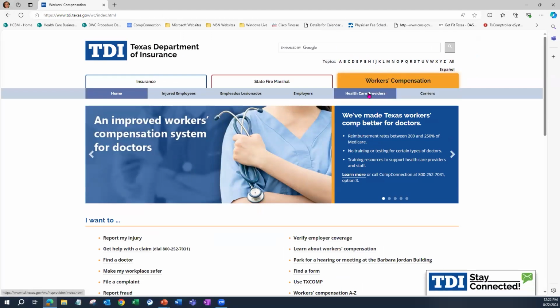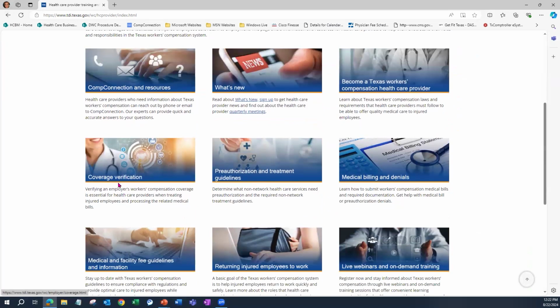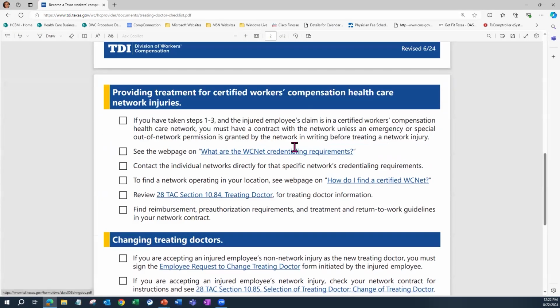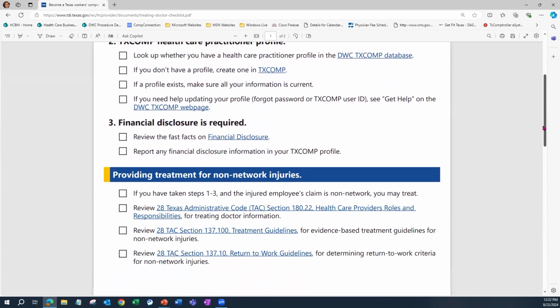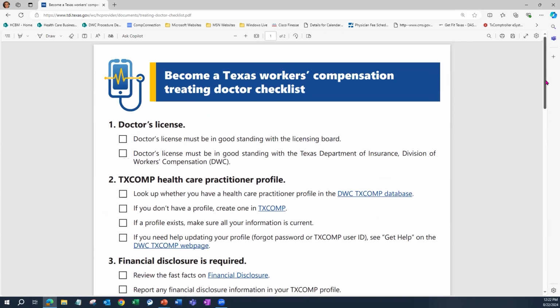I'm going to go just directly to the healthcare provider website, which, by the way, we revised, and it's got 9 tiles here of information for you. One of them is become a Texas workers' compensation healthcare provider. That very first link is the checklist for treating doctor. It also talks about networks and non-networks and how to change treating doctors. So this is a new tool for you. It's got links on it, live links, and of course, Comp Connection. So new tool, it'll help you get started if you wanted to join a network.